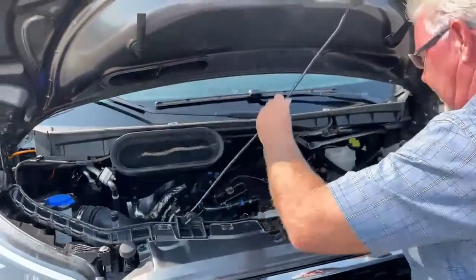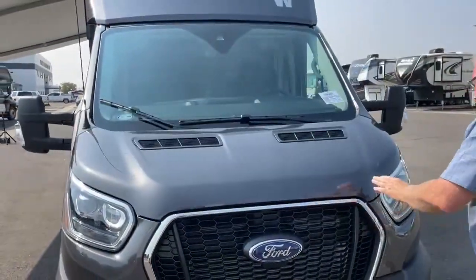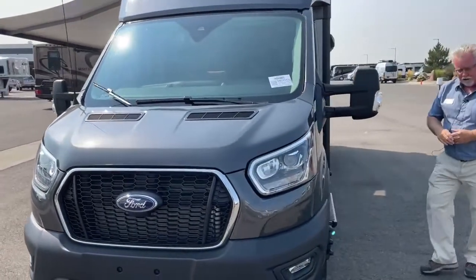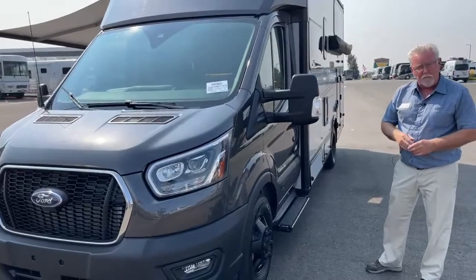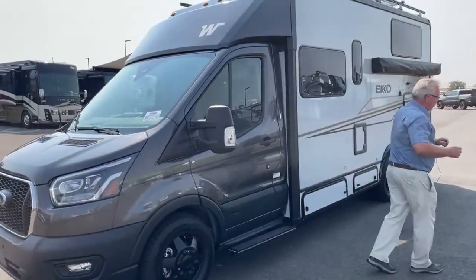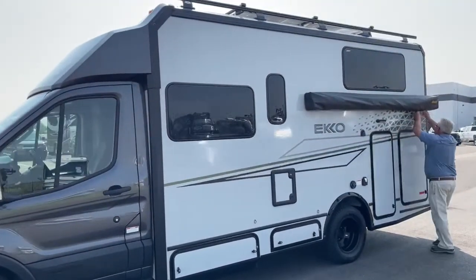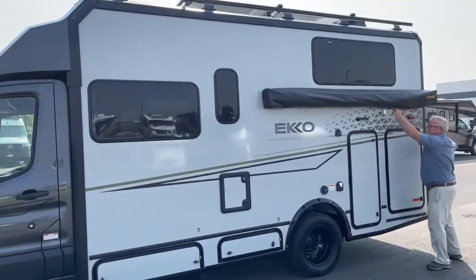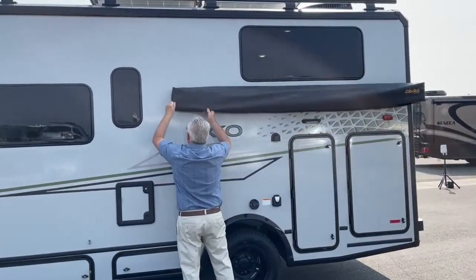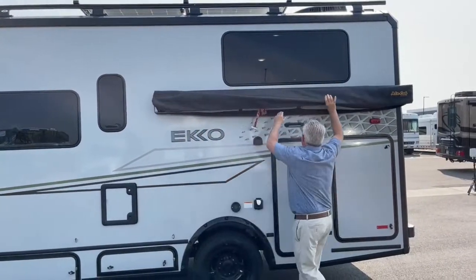So let's move around to the back side, and I want to start out by showing you one of the really cool features the EKKO has. It's called the Batwing Awning. And if you bear with me for a minute, I'm going to open it up and show you what it's all about. Now, this is an option. It doesn't come standard.